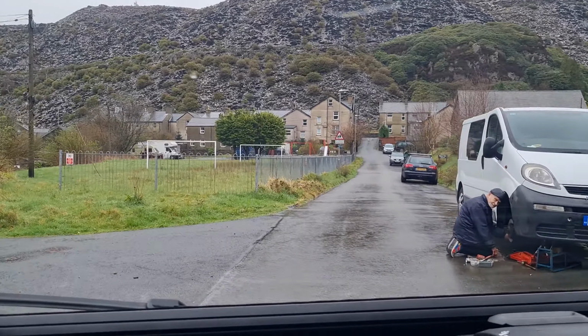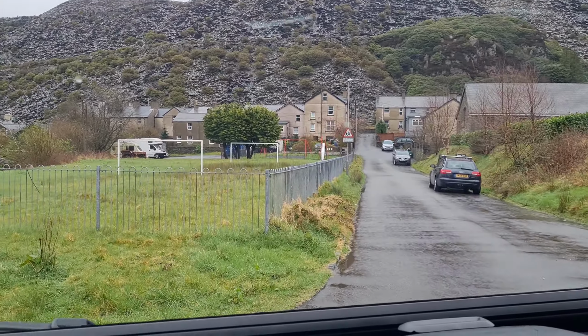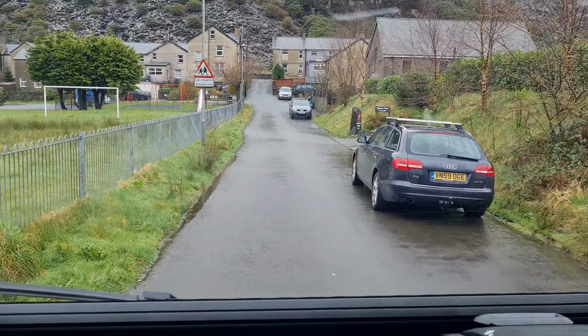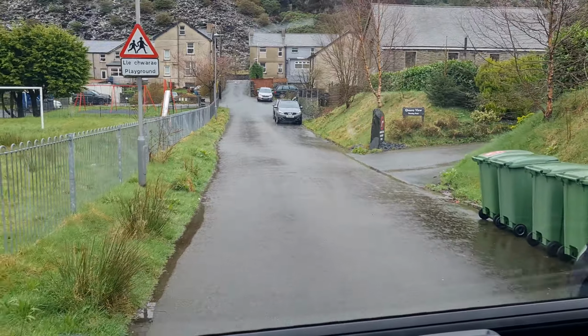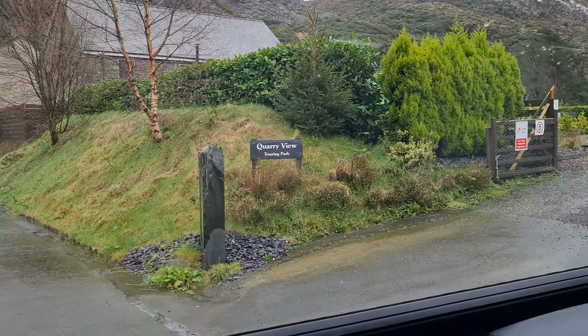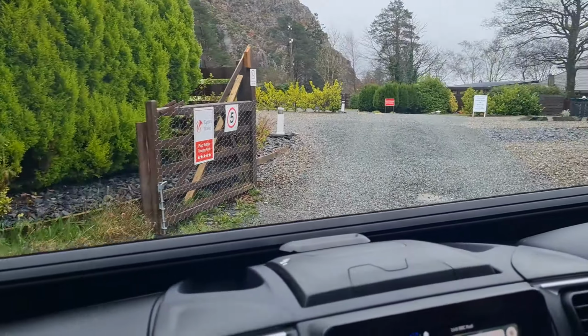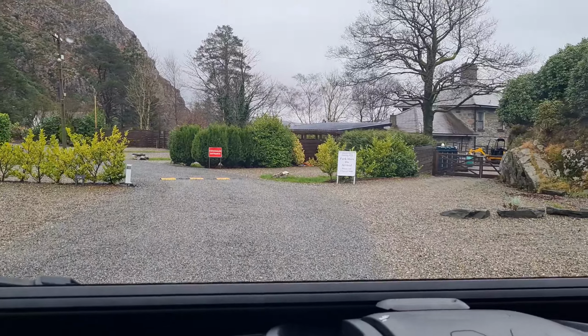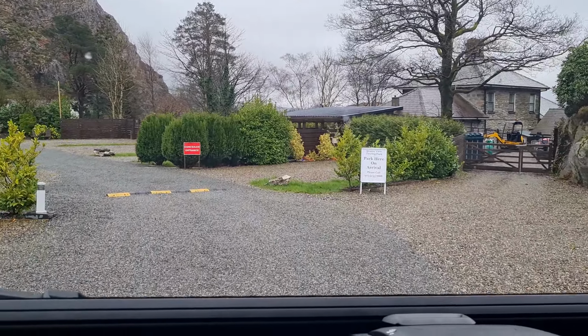There's a fella with an old wheel on his van, having a fettle. So yeah, it's not that bad, but it's a bit tight. And then again, swing it right here onto the site. Nice little site this, isn't it? What do you reckon? Yeah, it's nice and quiet. There's only us and two other vans on here.